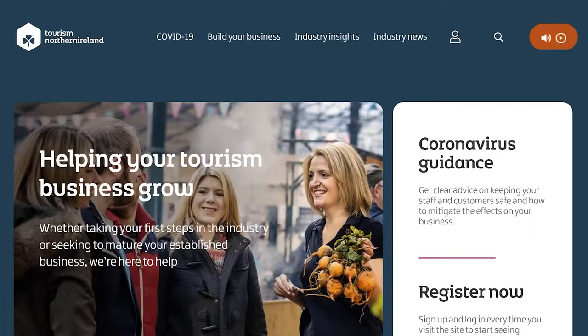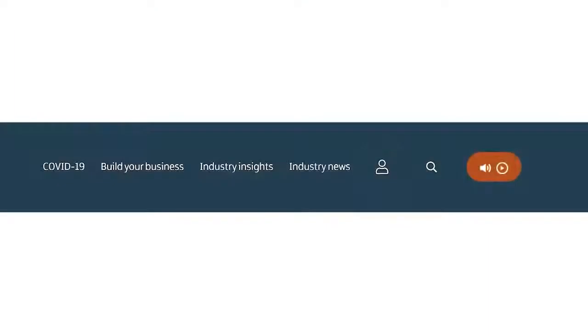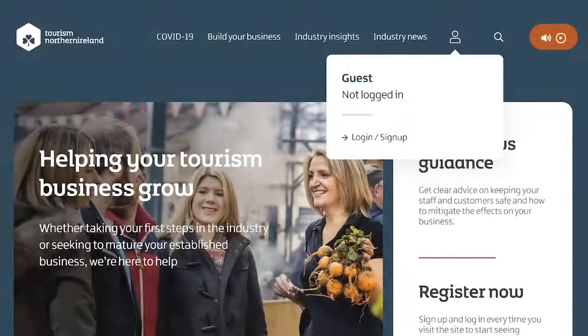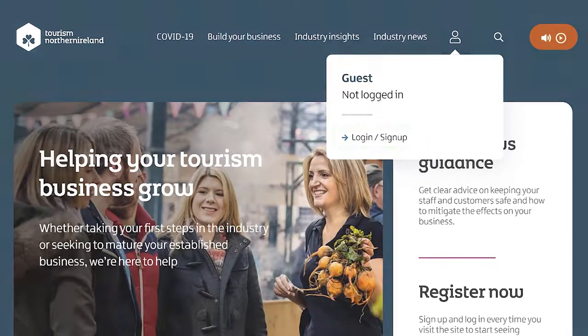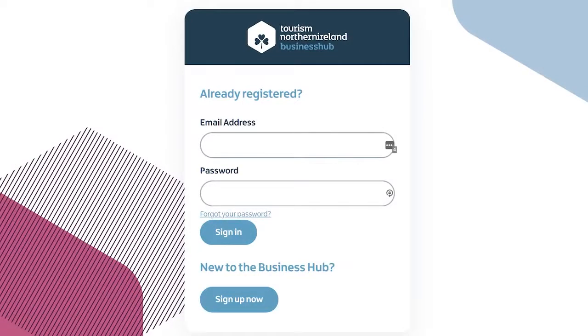When you visit tourismni.com, navigate to the person icon on the top right corner. Click on this icon and you will be given the options to log in or sign up. As this is the first time, you will need to sign up first. You will be directed to a login screen. Click on the section New to the Business Hub and Sign Up Now button as shown.